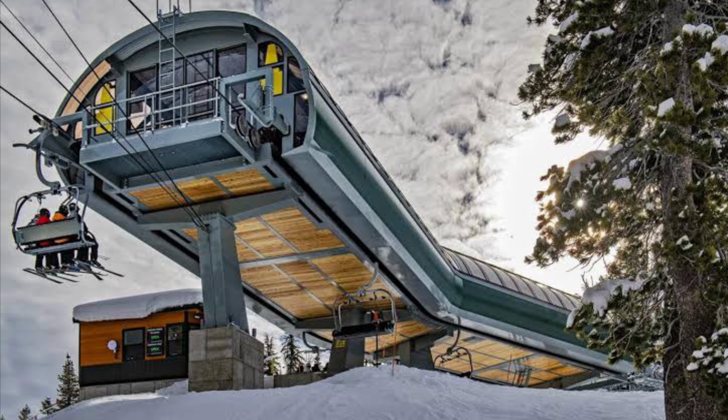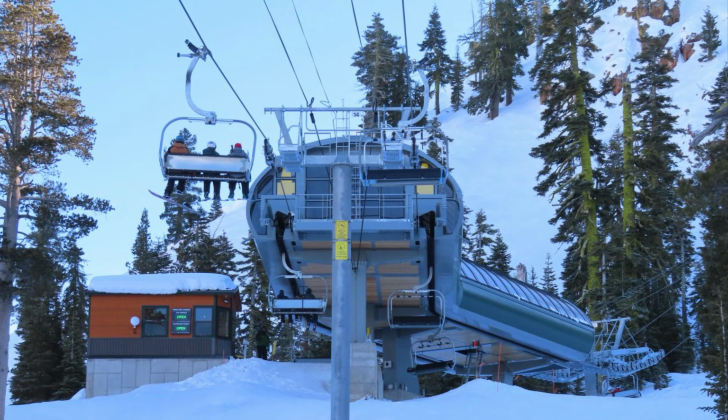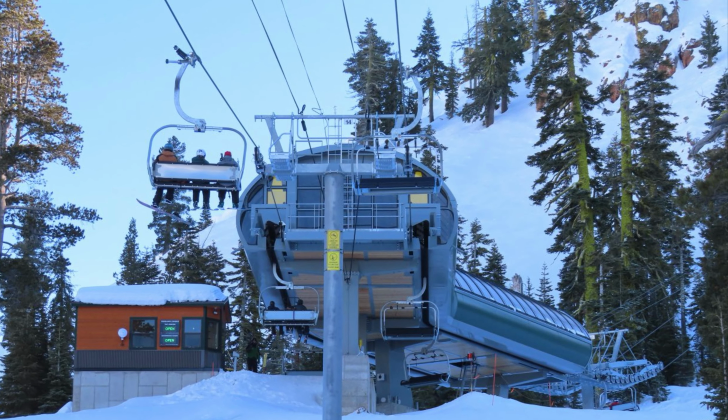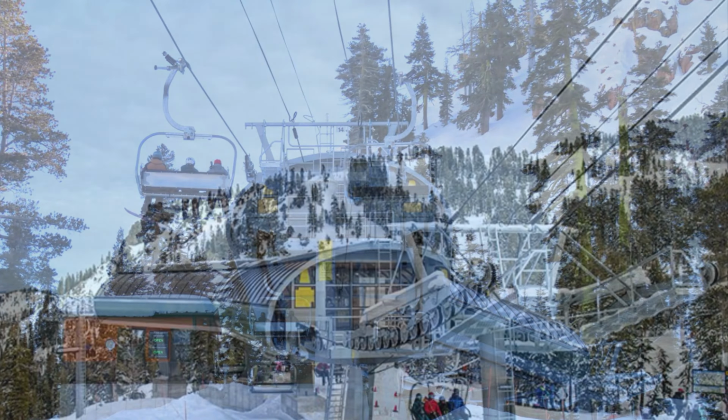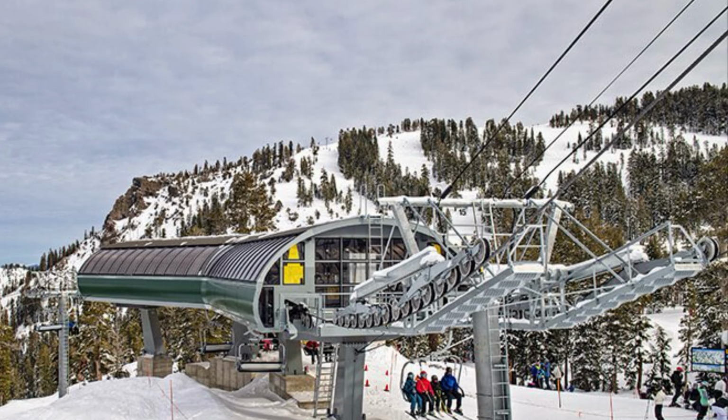What is somewhat unique and pretty rare to see is the angled mid-station at Treeline Cirque, where the haul rope is split into an upper and lower section. To account for this, there are 2 bull wheels stacked on top of each other, with the motor driving only the bottom haul section, which then drives the upper haul.